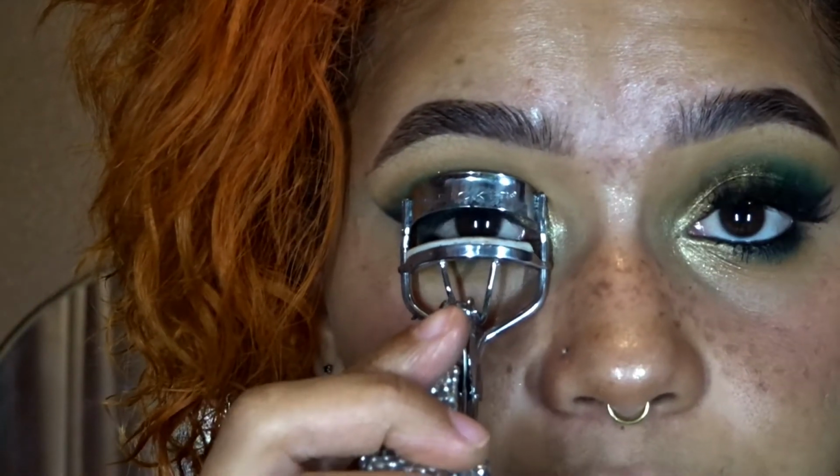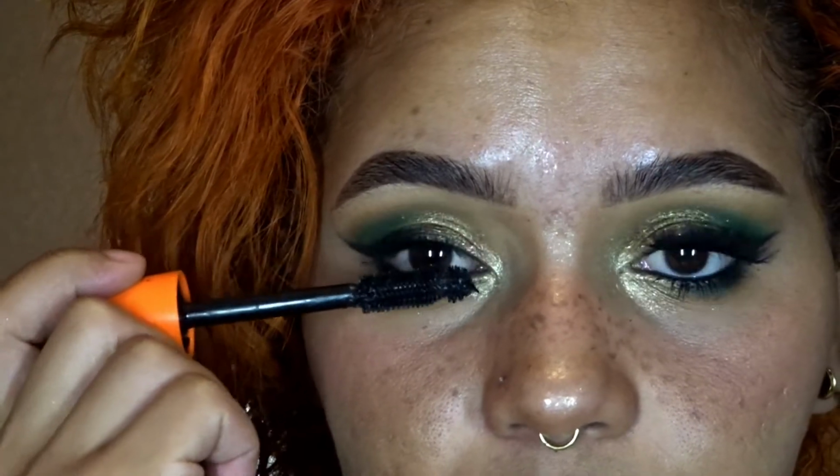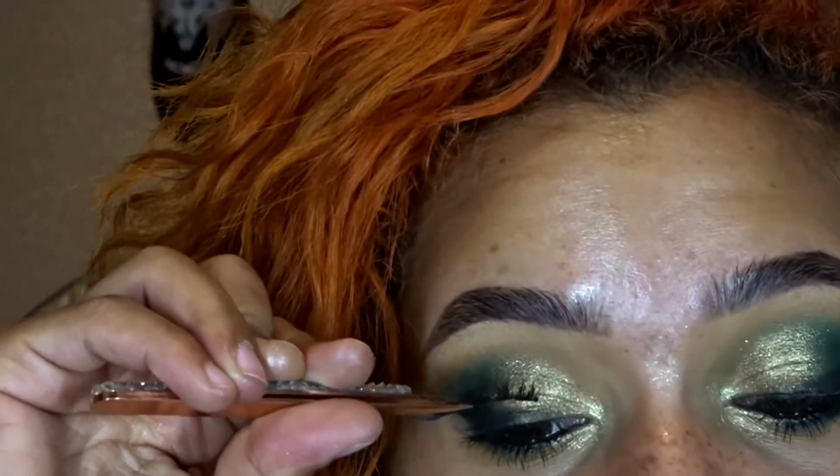Oh yeah, and I also went ahead and threw on some blush and some freckles because I've been doing that lately. But anyways, I'm going to now curl my lashes to the heavens. Throw on some mascara. Then taking my lashes and popping those on.